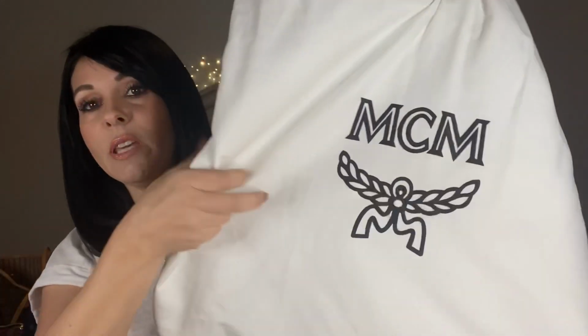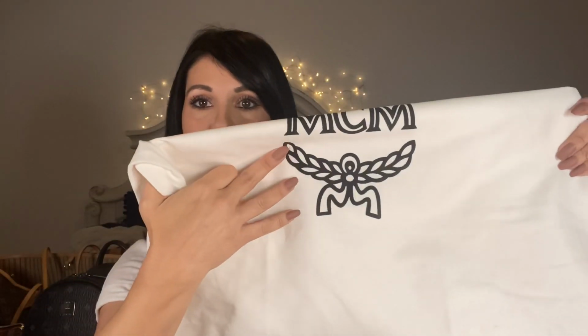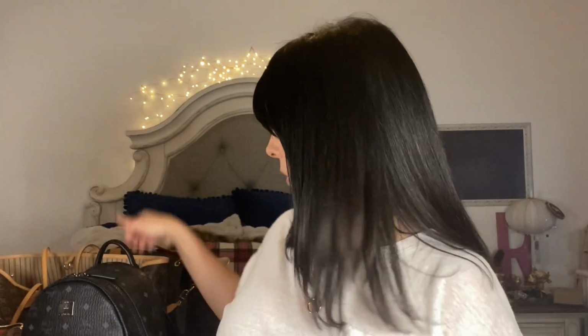And these are the laurel leaves, which are the Greek symbol for victory. I said in another video one time that it represented something else, but I was wrong. They represent victory. And they're beribboned as well, the beribboned laurel leaves. So very heavy cotton. I like the fact that they're drawstring. I hate Louis Vuitton's dust bags. I think they're worthless. Probably the only thing they're good for is using them to dust with.